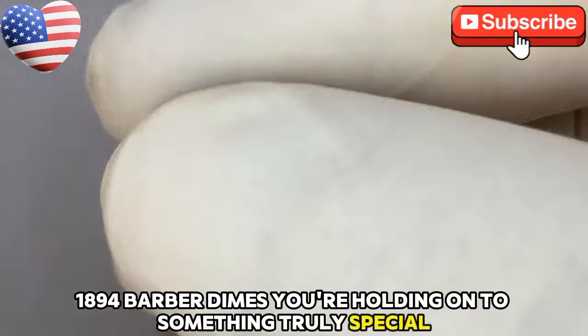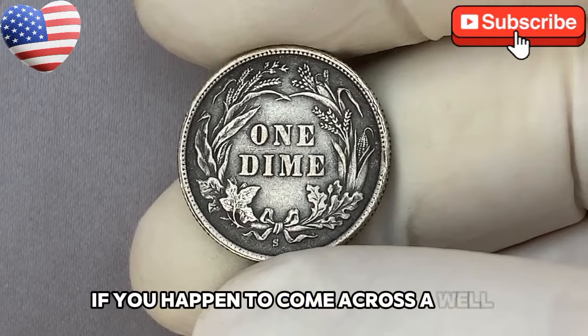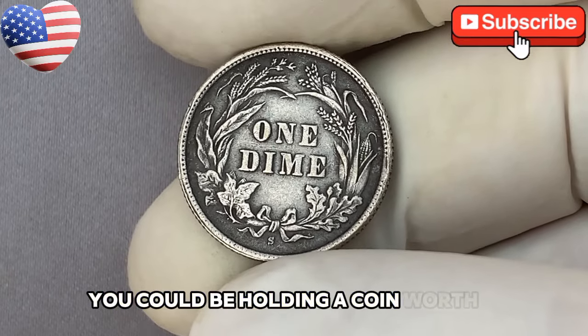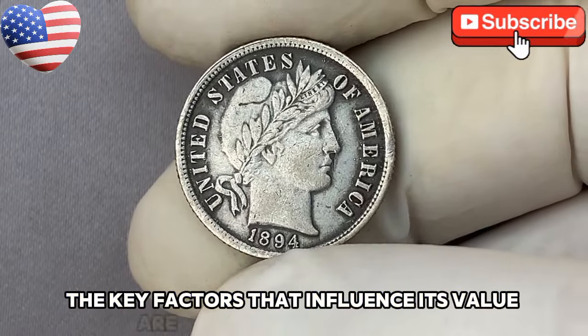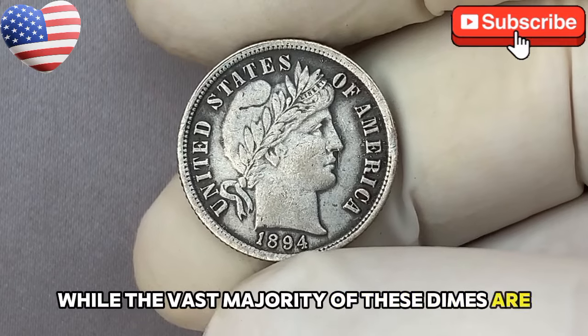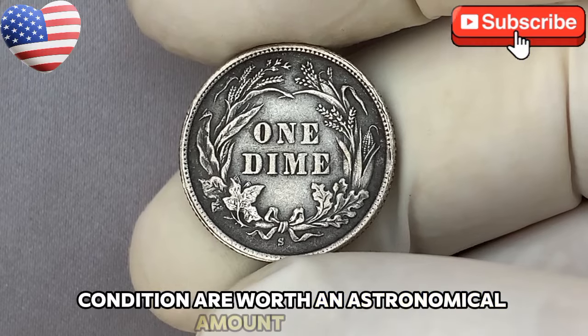Now, let's talk about value. If you happen to come across a well-preserved 1894 Barber dime, you could be holding a coin worth a small fortune. The key factors that influence its value are its rarity and condition. While the vast majority of these dimes are in poor condition due to years of use, those that remain in mint state condition are worth an astronomical amount of money.